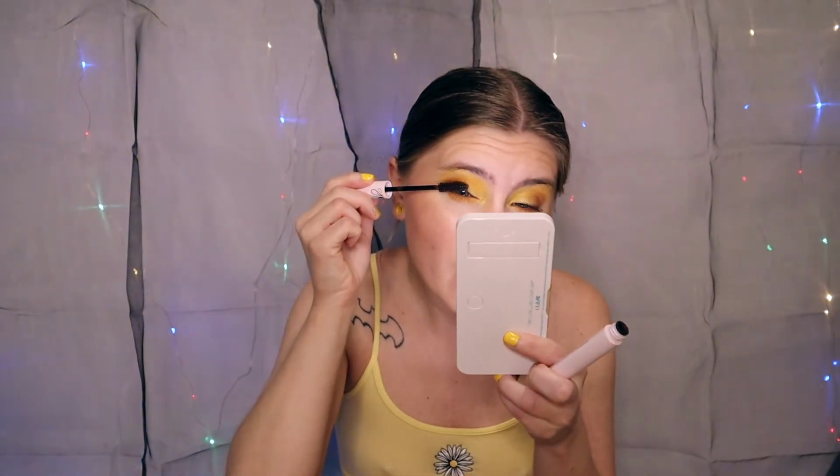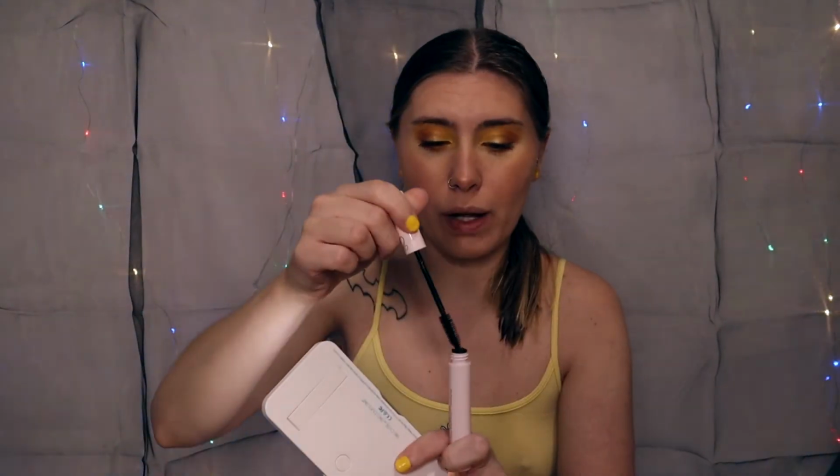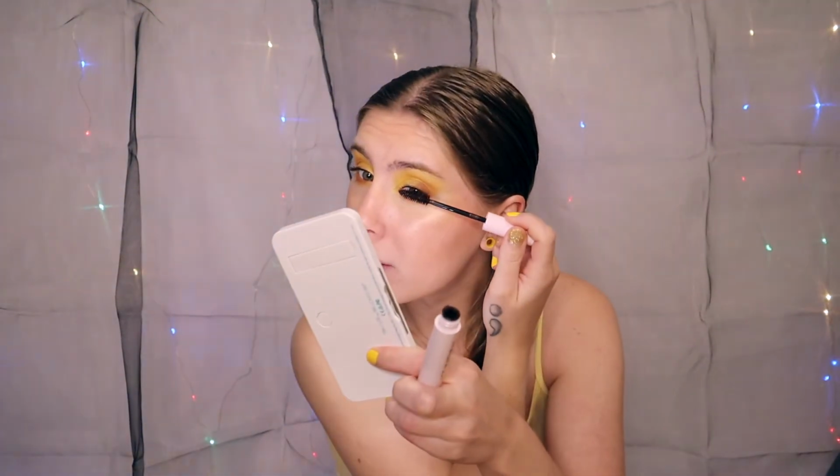But I'm in the middle of other mascaras right now, so I didn't want to open the black one and the brown one. I want to try a second coat. Okay, a second coat is definitely better. Definitely gives you some buildup. So let me show you that. So this is our finished eye look.